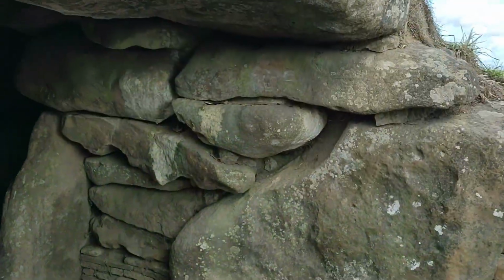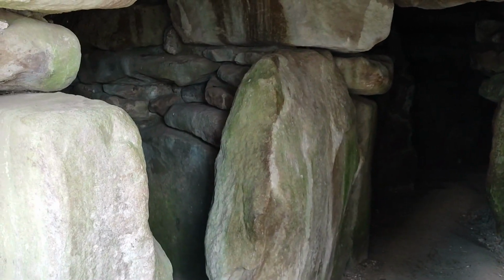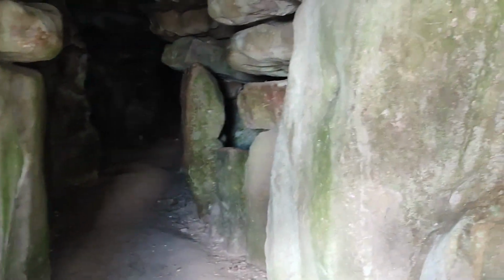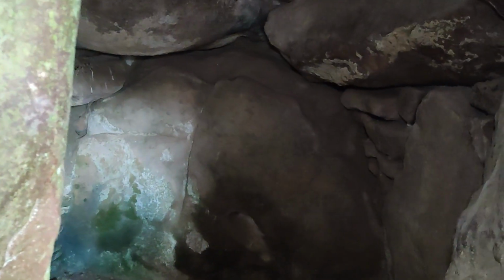And here we are. Some people consider it to be a sacred place, and I suppose it is in its own way, really, a sacred area. We can see all the chambers going off to the sides here.